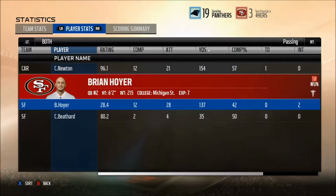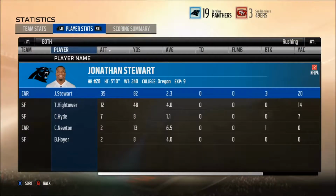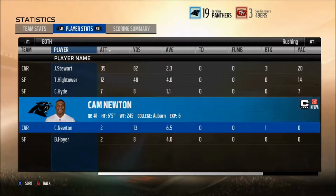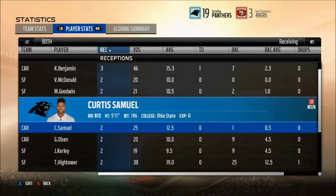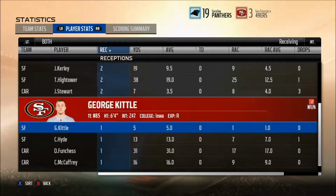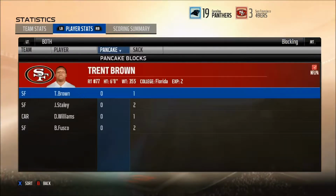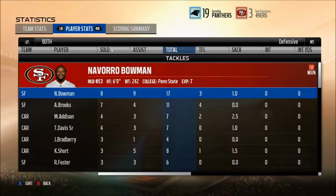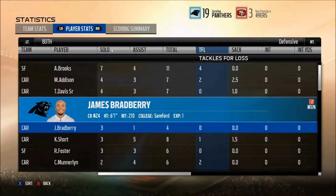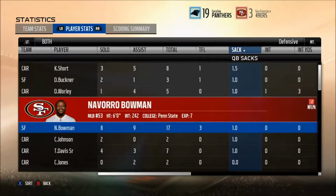So Cam Newton had a huge game against us. Was playing great all day long. But our pressure was definitely getting through. Our defense looks really promising. They look great. I mean, if we can make more 3rd down stops, this defense could be elite. I mean that. That's for sure. This offensive line was just horrible. This might be the worst offensive line in football.